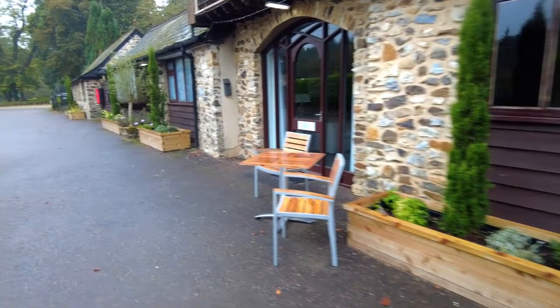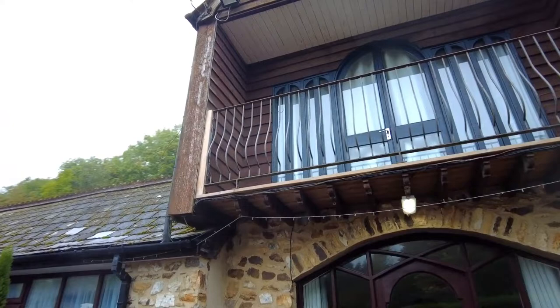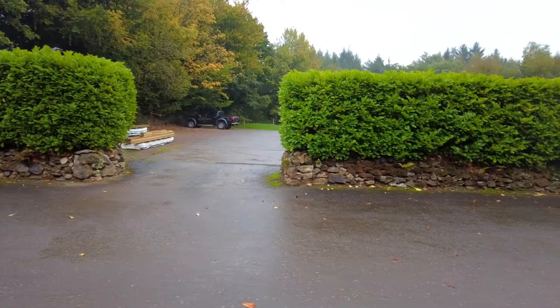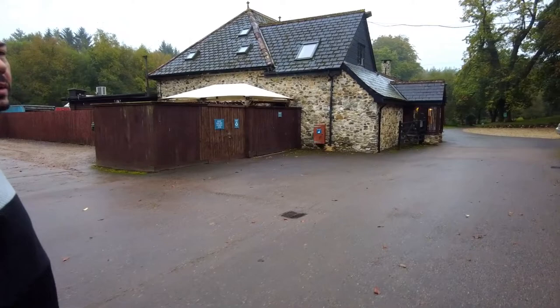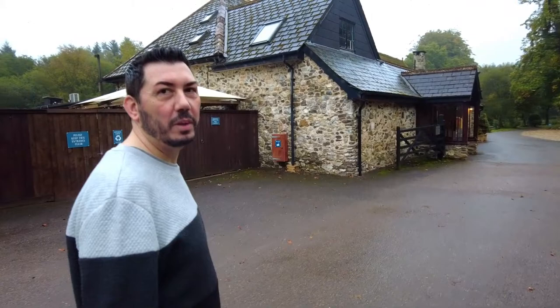It'll just be a nice balcony, but that's one of the more expensive rooms. Yeah, they've got more car park in there, and then this is the building with the pub and the restaurant, where you can go and have your breakfast. It's quite nice in there, isn't it? For breakfast, it's £10 per person.